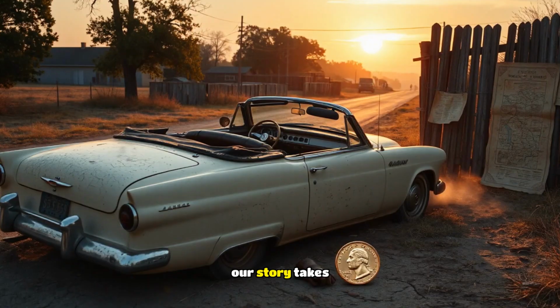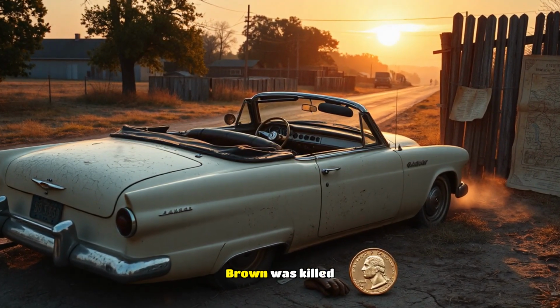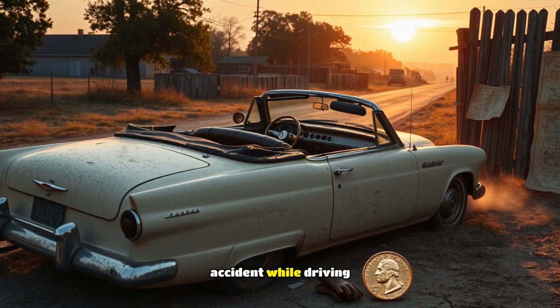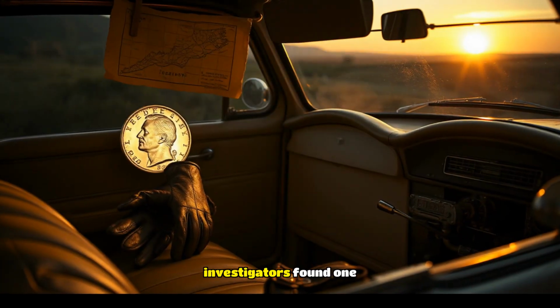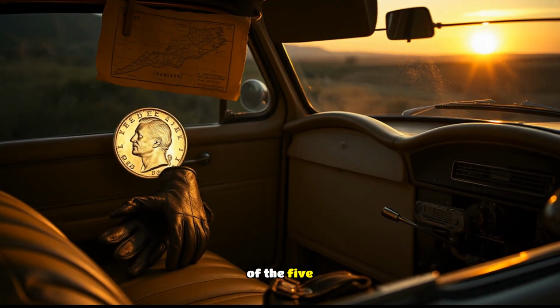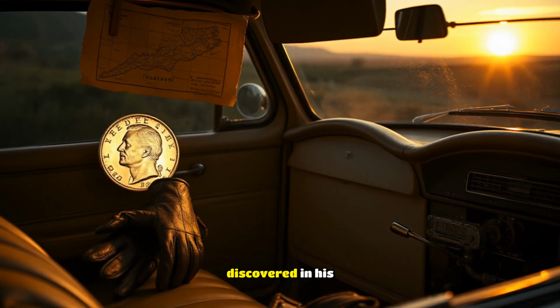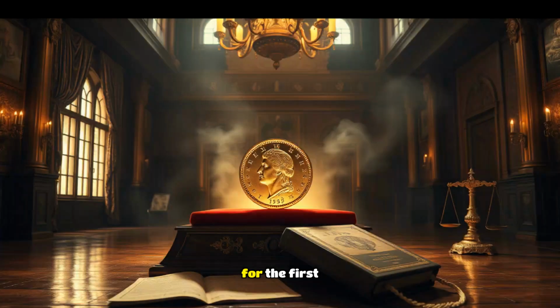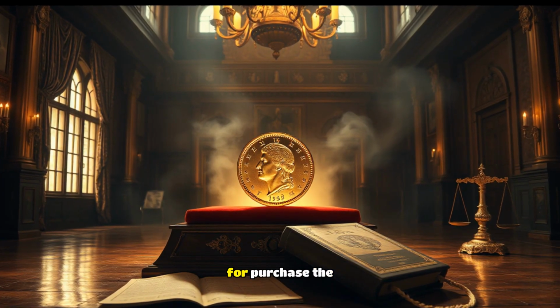But here's where our story takes a dramatic turn. In 1944, Samuel Brown was killed in a car accident while driving to a coin show in North Carolina. In his car, investigators found one of the 5 1913 Liberty head nickels. The other 4 were discovered in his estate. For the first time in decades, these legendary coins would be available for purchase.